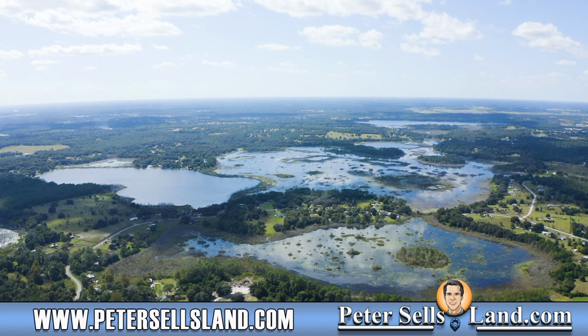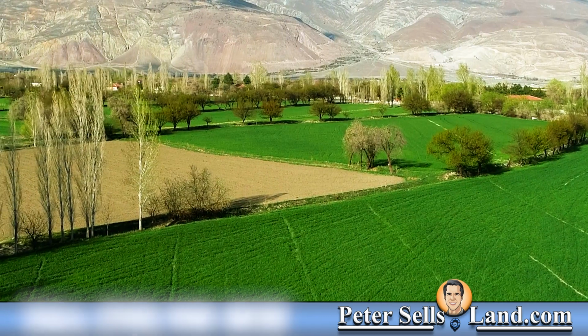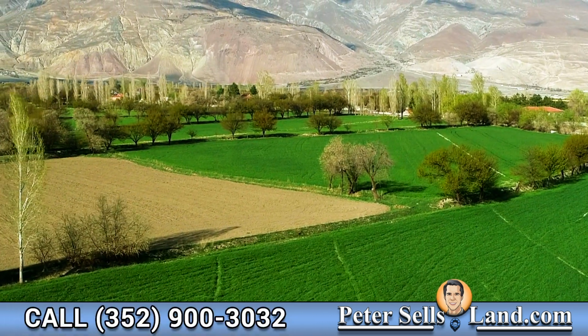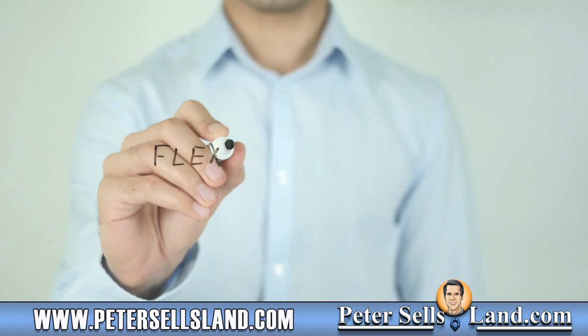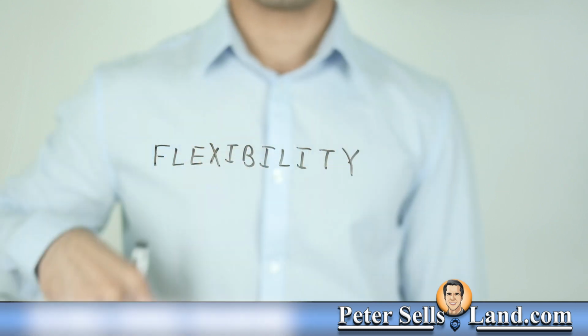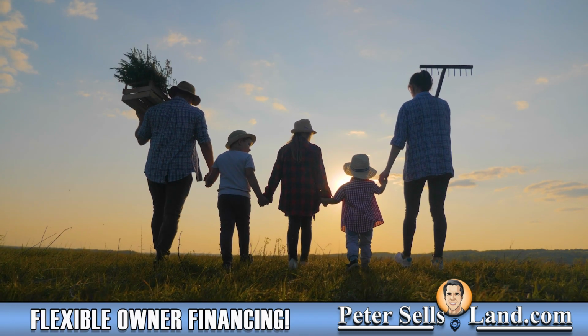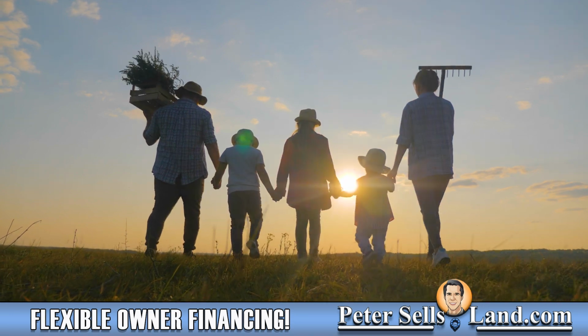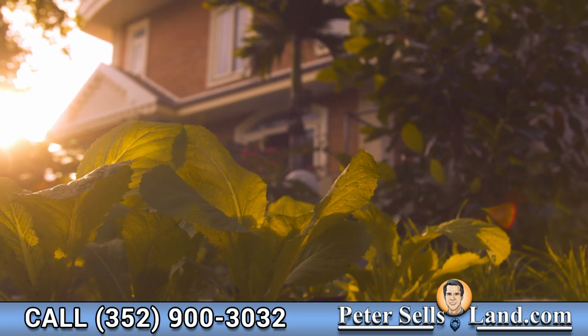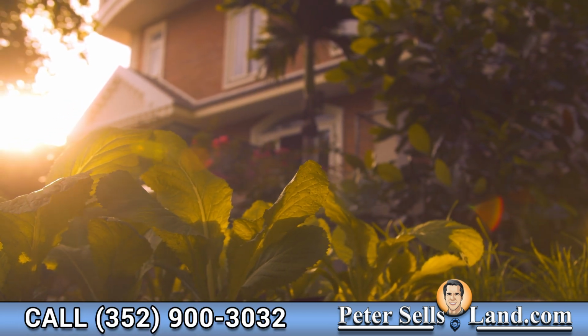Another advantage of owner financing is that it allows more flexibility in the purchase process. With traditional financing, the lender typically requires a large down payment, and the buyer may need to put up collateral, such as their home or other assets. With owner financing, the seller may be more willing to work with the buyer and accept a smaller down payment or no collateral. This can make the purchase process less daunting and more manageable for the buyer.